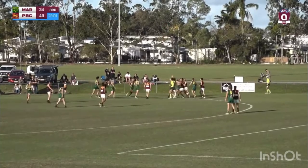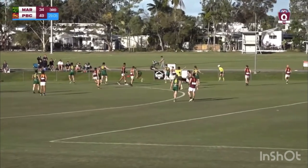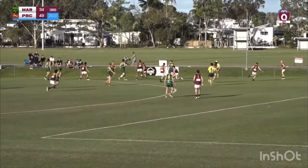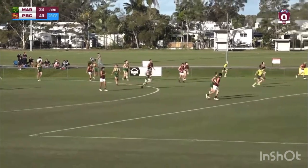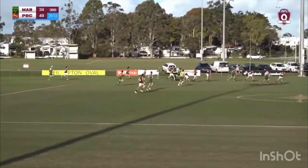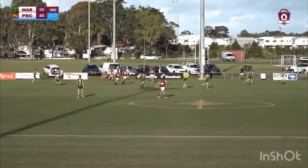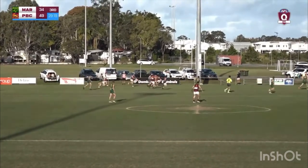Quarter. Palm Beach by 15 points. Umpire says play on. The players all stopped, expecting a free kick. McLaughlin roosts it up the centre wing. Scollard's going to fly, gets a hand to it to affect the marking contest. I think that's Robinson who's going to get there first. And then Thomas goes in after him, gets a hand pass.